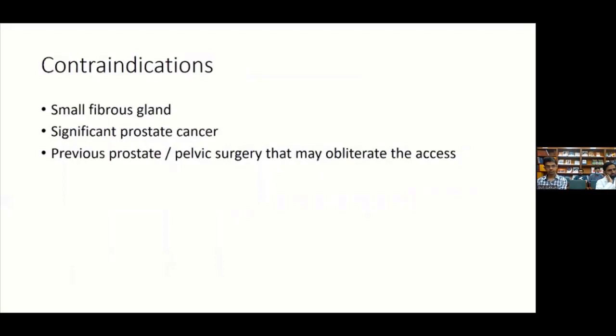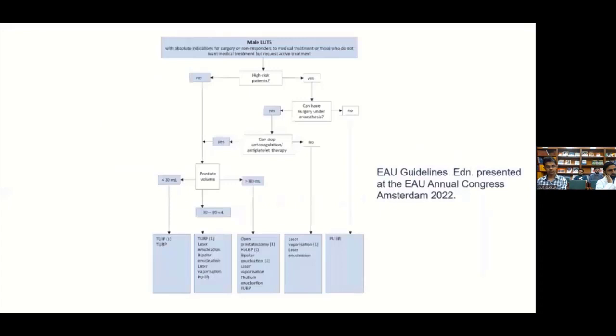Contraindications can be small fibrous glands, significant prostate cancer, previous prostate or pelvic surgery that may obliterate the access, and any other medical comorbidities that do not allow the patient to be fit for surgery. These are the contraindications.